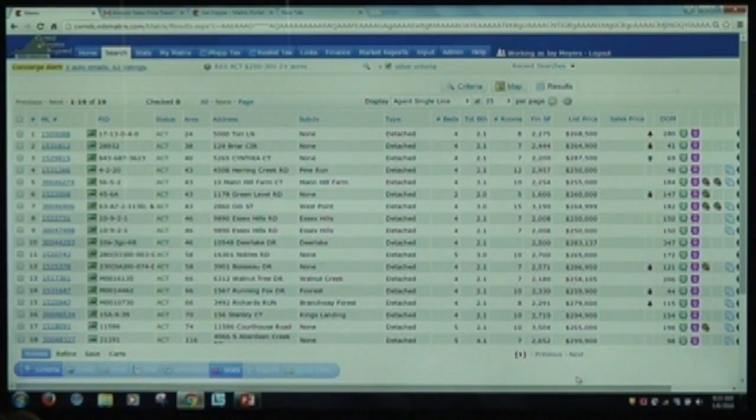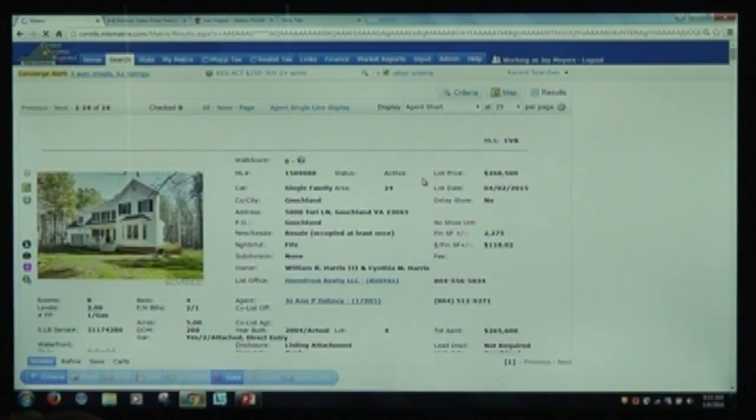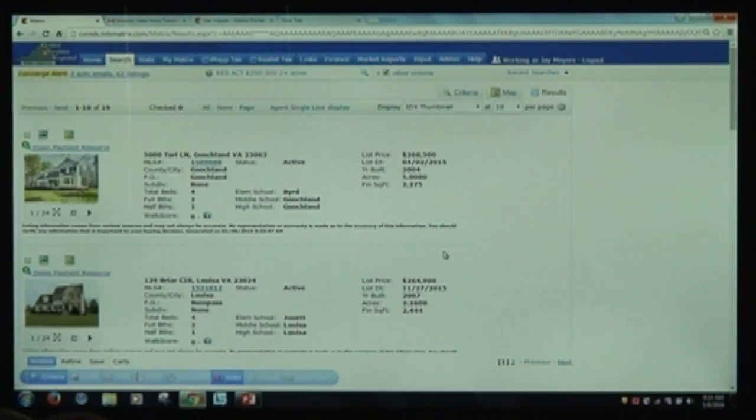So real quick, back to my results. We're skipping our time here. Back to our results. We've got our columns right here. This is the agent single line view. You can switch these reports if you want to see the agent short report. If you like that view a little bit better, it gives you a little less information, you might want to choose that one. If you decide you want all the little thumbnail views, all the pictures, there's one that looks like that. You can choose that one if you want to.